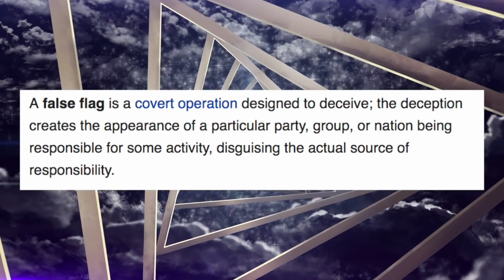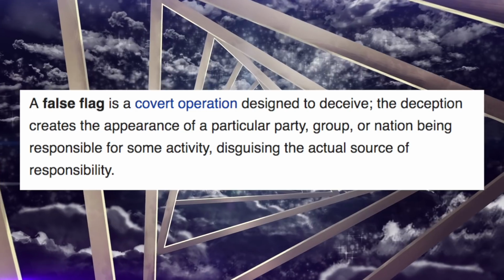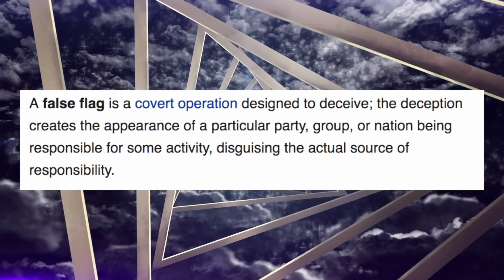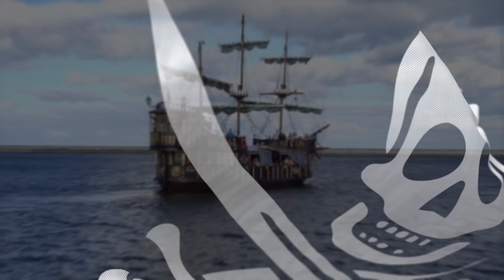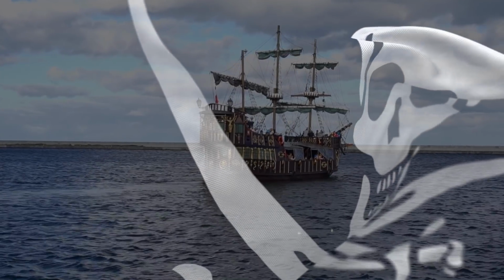If you are not familiar with what a false flag is, it's defined as a covert operation designed to deceive. The deception creates an appearance of a particular party, group or nation being responsible for some activity, disguising the actual source of responsibility. Back in the day, the term false flag originally referred to pirate ships that flew flags of countries as a disguise to prevent their victims from fleeing or preparing for battle. Sometimes the flag would remain and the blame for the attack would be laid incorrectly on another country. The term today extends beyond naval encounters to include countries that organise attacks on themselves and make the attacks appear to be the enemy nations or terrorists, thus giving the nation that was supposedly attacked a pretext for domestic repression and foreign military aggression. That is a lot. But basically, a false flag is a reason for shit going down to cover up a bigger agenda.